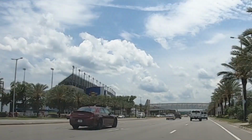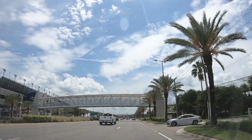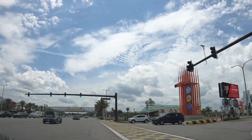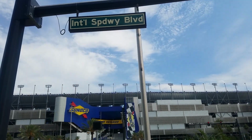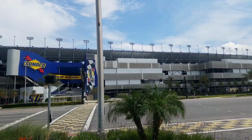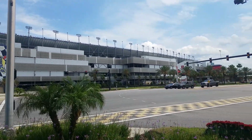Over here on the left, these are the newly renovated bleachers on the fourth curve of the Daytona International Speedway. That's some of the new part of the Speedway that has all been redone over the last few years.